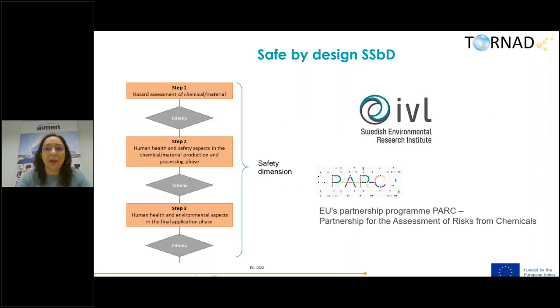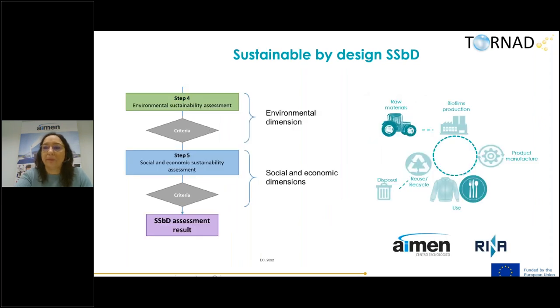In this project, all the safe design analysis is in charge of IFL, which is part of the PARC initiative from the European Commission that will establish tools and develop new methodologies in order to facilitate the analysis of safety issues for users and researchers. Then there is the sustainability by design work.